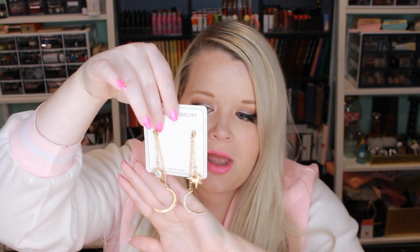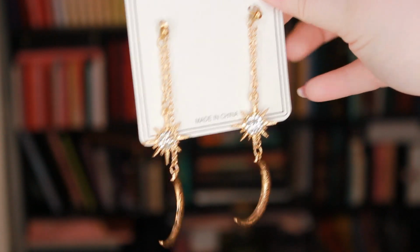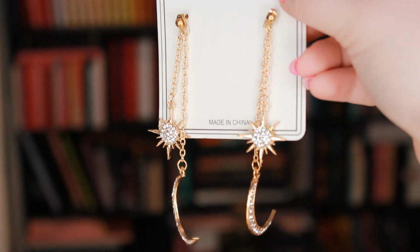I love these. The next pair of earrings I got, again along the same lines, I'm really into moons and stars right now, and these are a little bit of a longer pair. So they have the larger crescent moon, but then they have this little rhinestone starburst on here, and they have a little bit of a length to them because they are on a longer chain. I feel like these would be so cute as well. I've just been so into this style. It's just very me at the moment, and a lot of these were, I would have to say, probably under $5 per pair, and some of them even probably under $3.